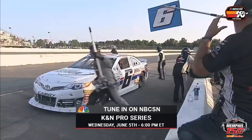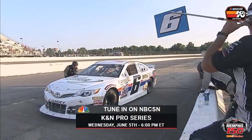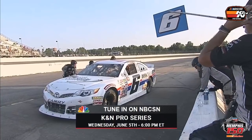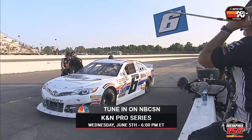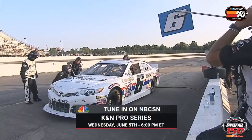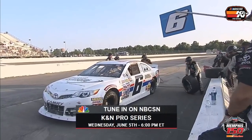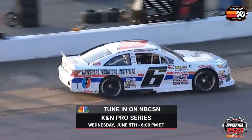The 6 car is in also. Ruben Garcia elects to come in. Looks like the jack is going up on the right side. They are. Looks like they have an old practice tire to go on. They have elected to say the rubber is good. They're going to hold what they've got. They'll stay with that sticker set that they put on at lap 100. So Ruben Garcia back out.